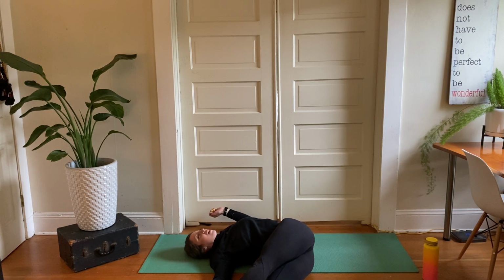If you want a little bit more, extending this top leg and grabbing this big toe, I was going to say thumb, your big thumb toe, can get a nice stretch out that IT band, which a lot of us need as well. So just some options there for your twist. Trying to get both shoulders heavy towards the floor. Let's take 2 more deep breaths.